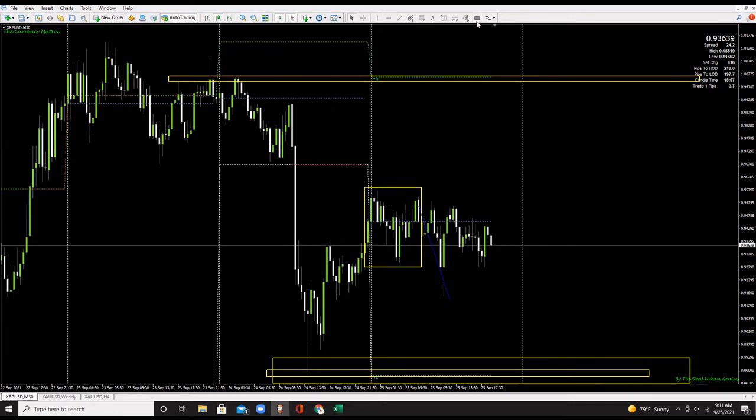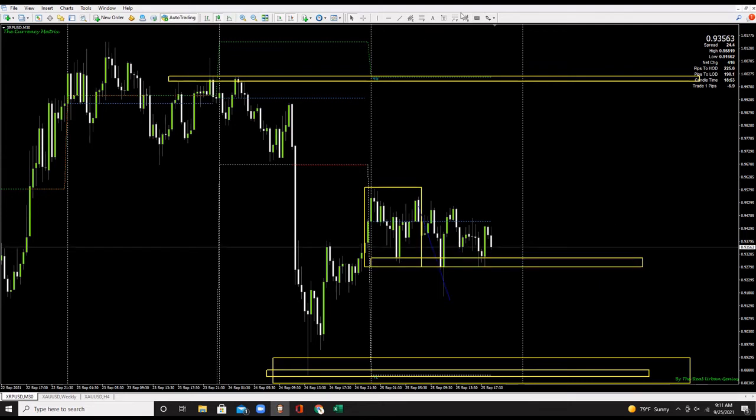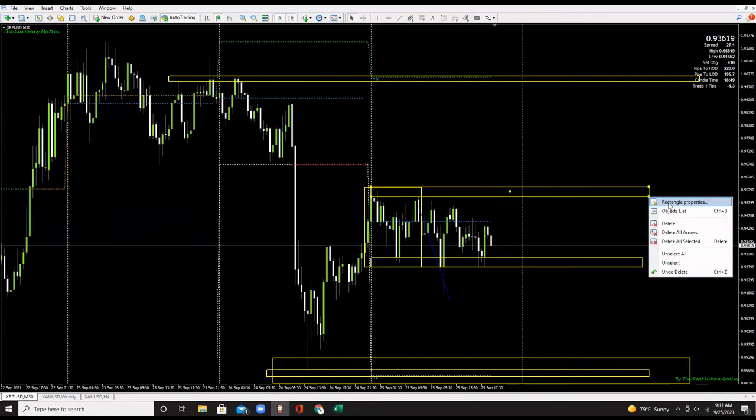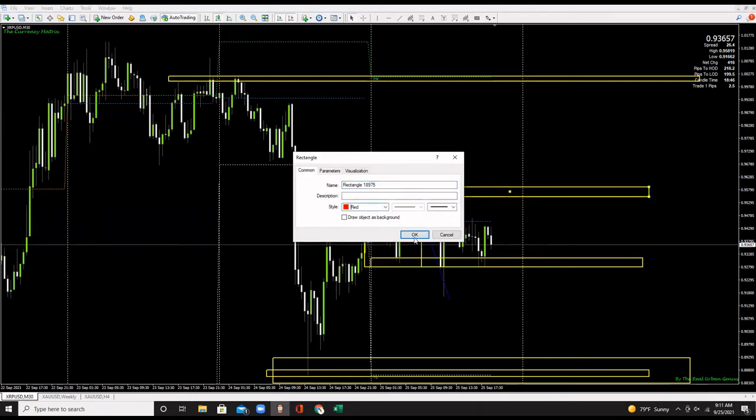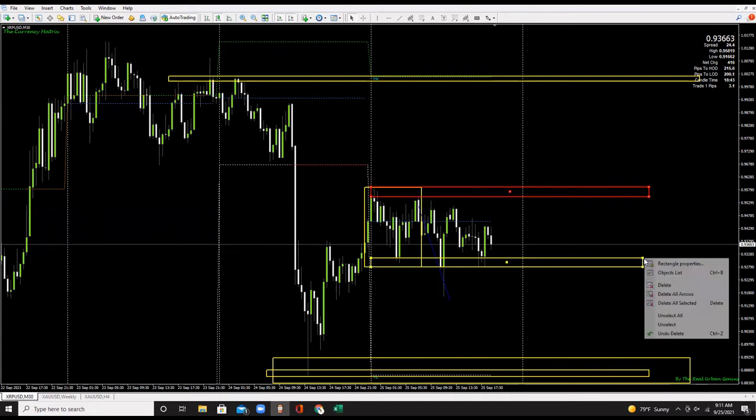Looking at the Asian range, we got an Asian range low here and an Asian range high here. So I'll make that red.